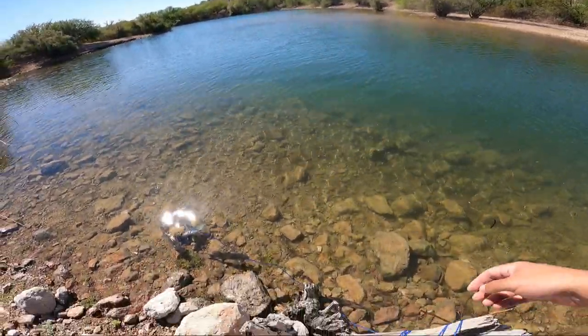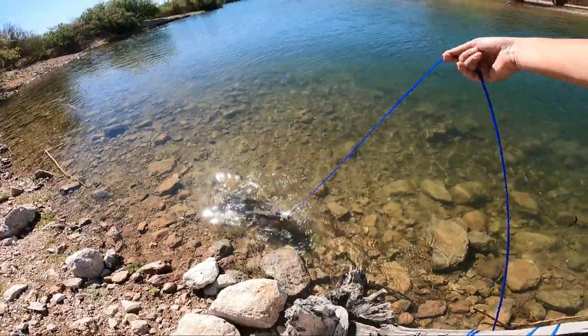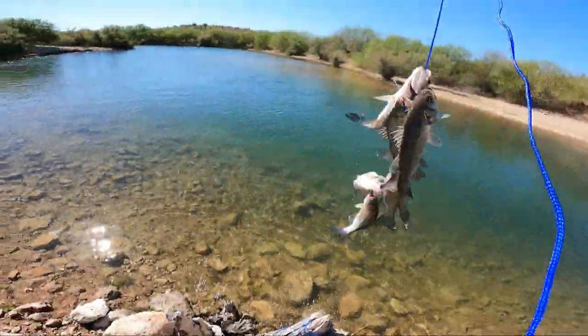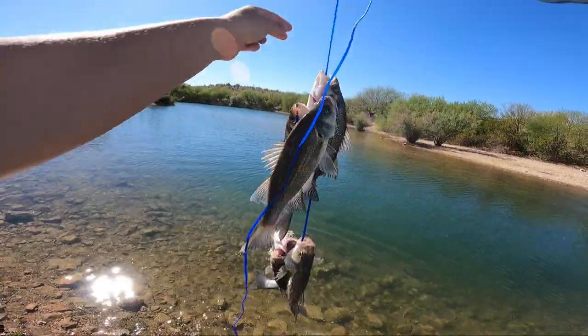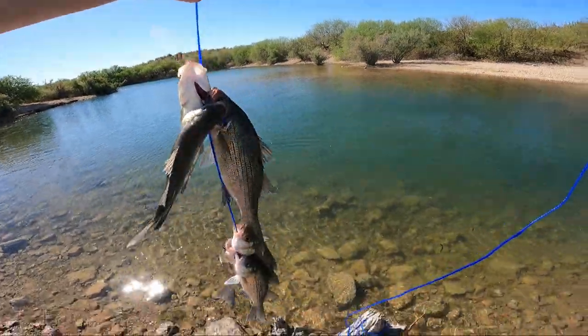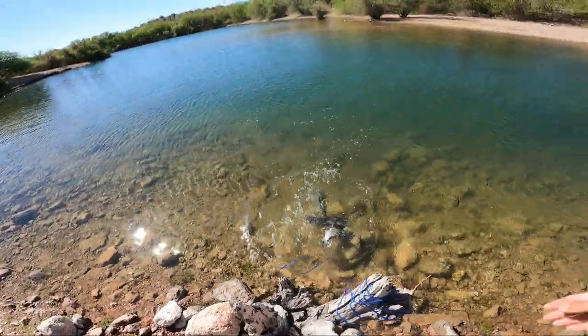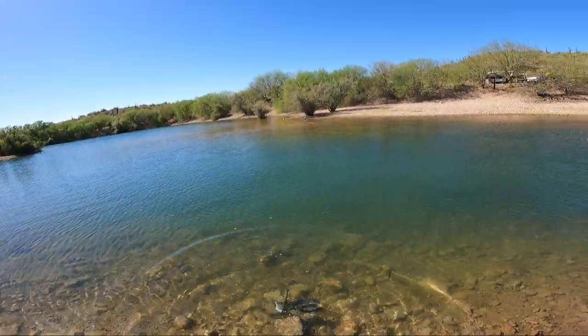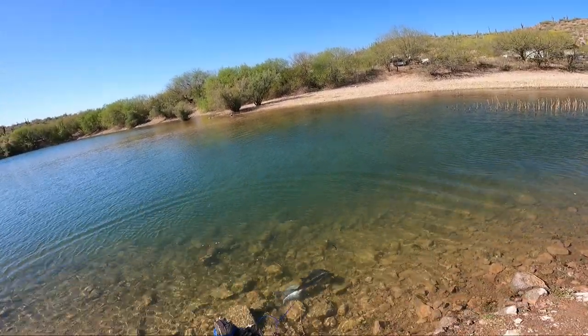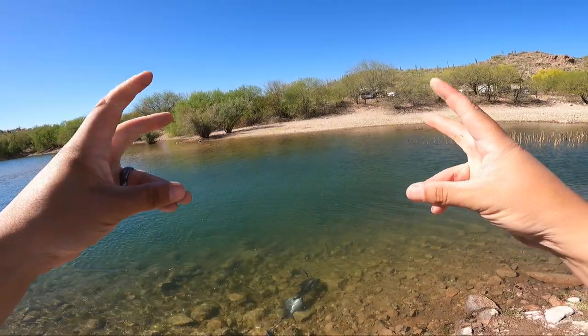All right, guys. Well, I have to say that was a pretty darn good morning. We got 6 white bass. 2 of them are going to be a catch and cook, and 4 of them are going to be dinner tonight for me and JC. So I am going to dispatch them.